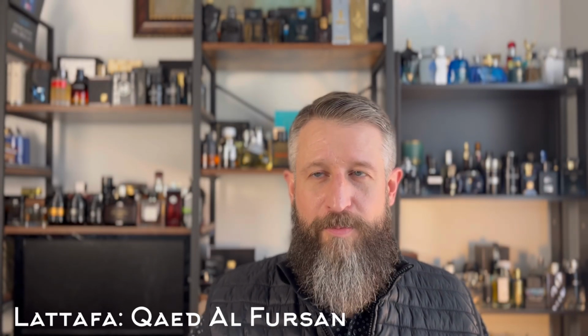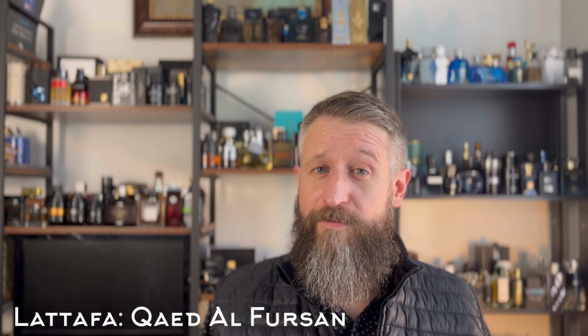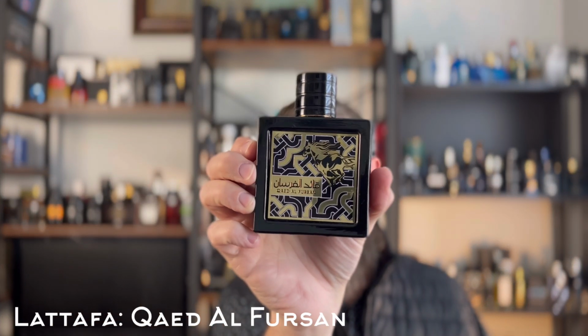Very appropriate for spring and summer, but it's strong enough, and this is a strong fragrance. You can also wear it all year round, winter and fall. So this one is also a great pickup.